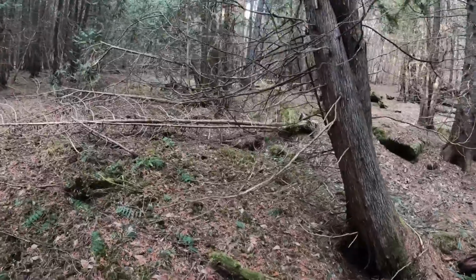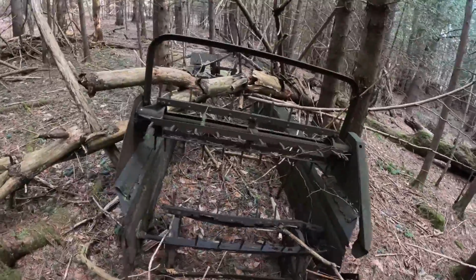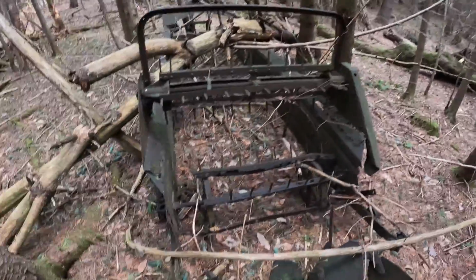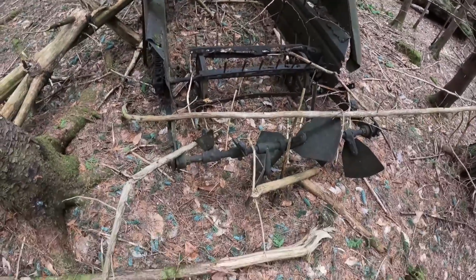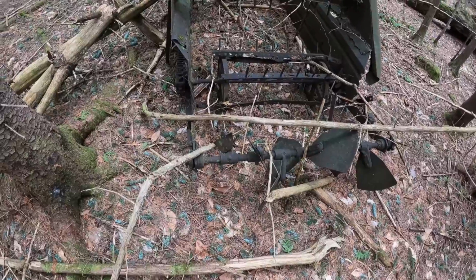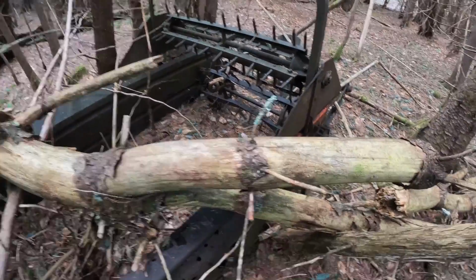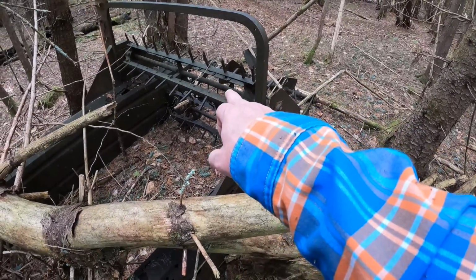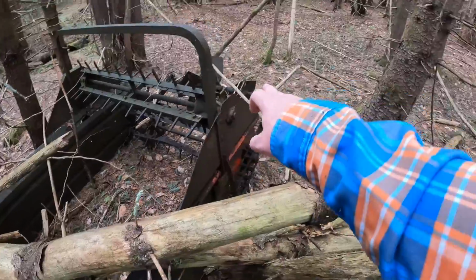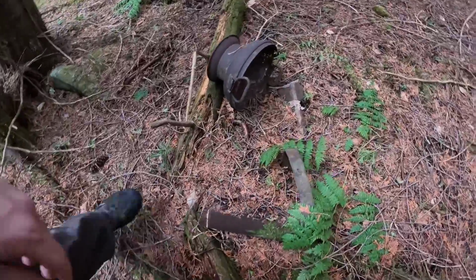Oh, here's another cool thing I wanted to show you guys. You see this? Some ancient farming equipment. It's some sort of plow, but I gotta admit, I've never even seen a plow like this before. I mean, it's been here for years and years and years. You can see where it had some spikes for maybe aerating and something for tilling maybe. Here's another example, some old farm garbage.